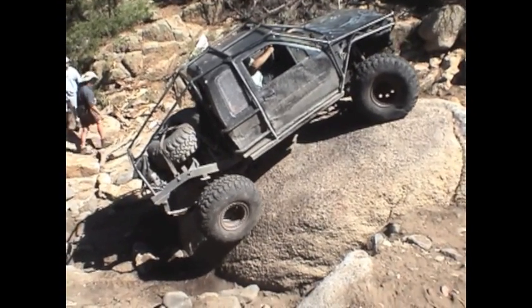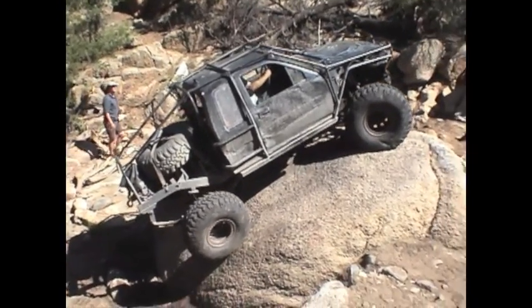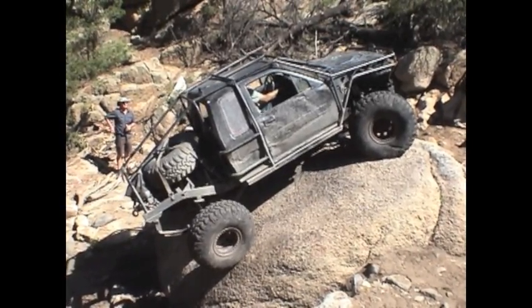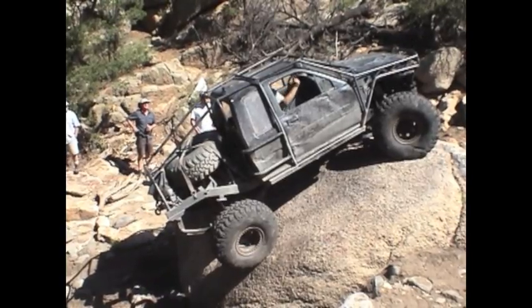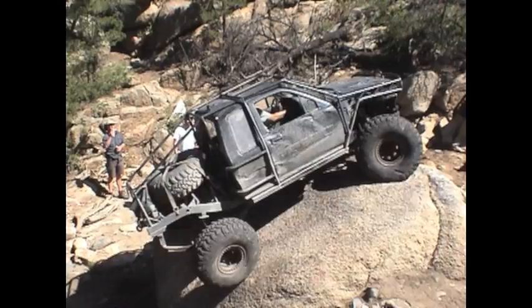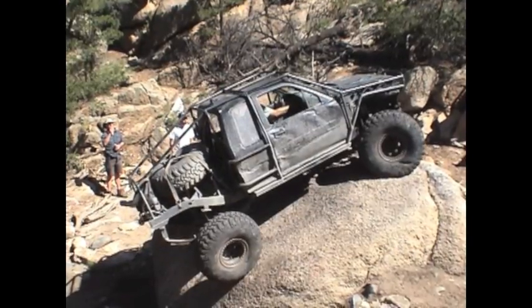You note a lot of these crawlers, you say, why do you have a clutch in there? A lot of these guys like to crawl their trail rig on the starter. Works great as long as your battery's good, Corey. Nice job.